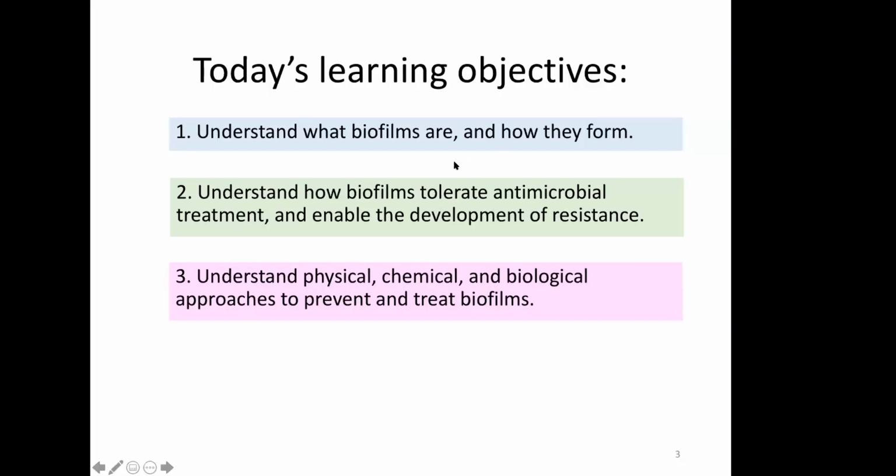So today's learning objectives are to help you understand what a biofilm is and how they form, to understand how they tolerate antimicrobial treatment and enable the development of resistance and the formation of superbugs, as Karen mentioned in her introduction, and to understand physical, chemical, and biological approaches to prevent and treat biofilms.